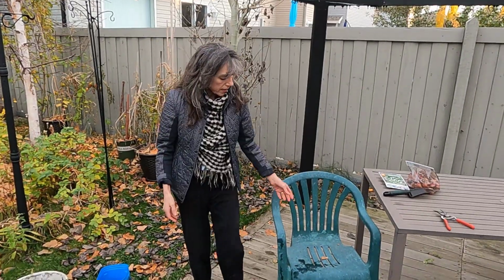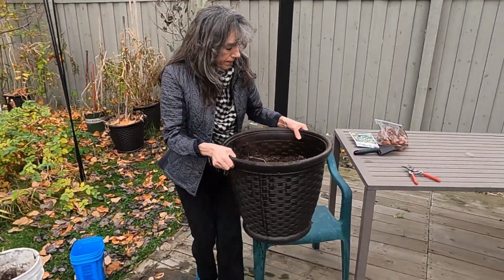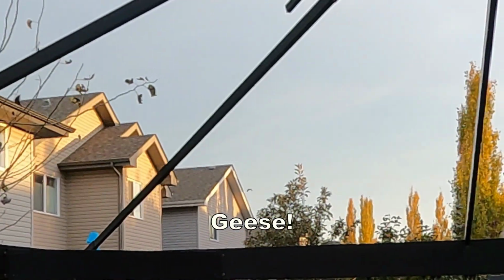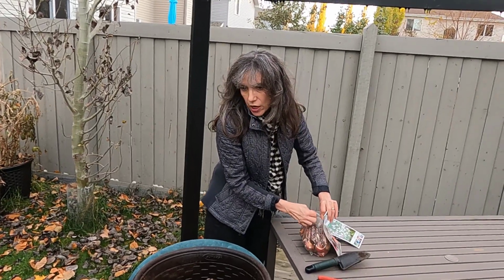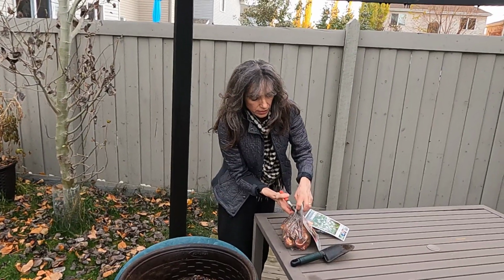Wet a little bit, and then this was here. It's easier. Is it? So we forgot the scissors, but I have these here.